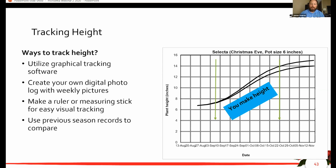There are many ways to track height. Some people choose to use a graphical tracking system with some software. You can create your own with a digital photo log and weekly pictures. I generally did an Excel sheet based on what my heights were last week and what they are now, taking the difference between the two to figure out how much I grew in a week.